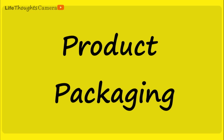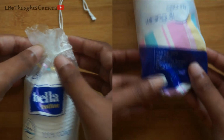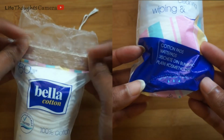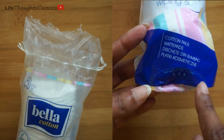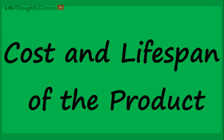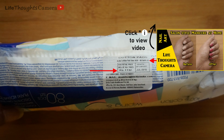Product packaging: the cotton pads come in a clear, soft plastic packaging with strings at the top and perforation at the bottom for convenient dispensing. Cost and lifespan of the product: the pads cost 119 rupees for 80 pieces. As for lifespan, I found nothing mentioned on the packaging or their website.